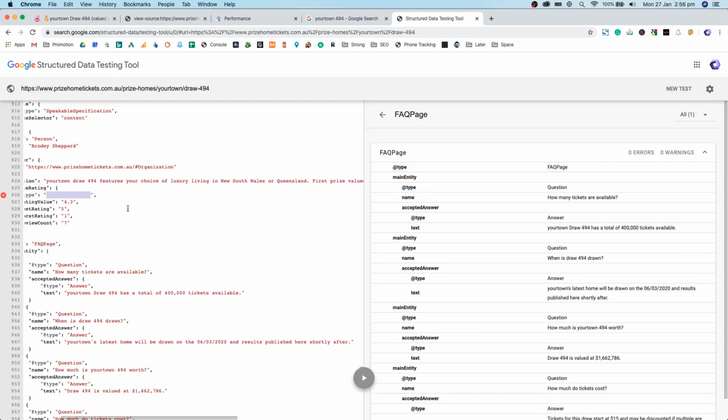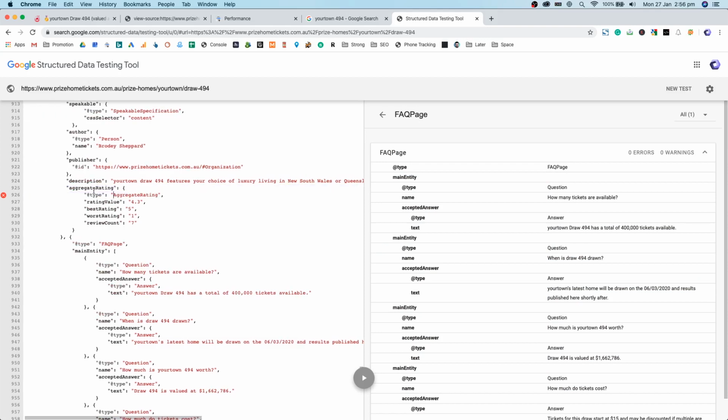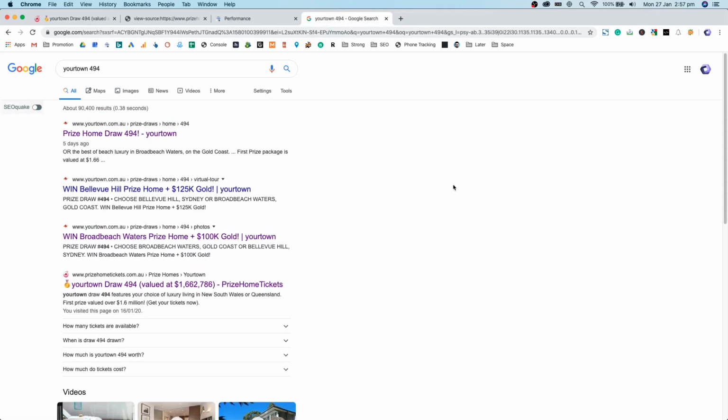We do have an error in our schema, which is related to our aggregate rating. That's something we'll fix later. But for the FAQ schema, you really want to focus on that. This is what it looks like within a SERP. So we'll search for the generic keyword, your town 494.